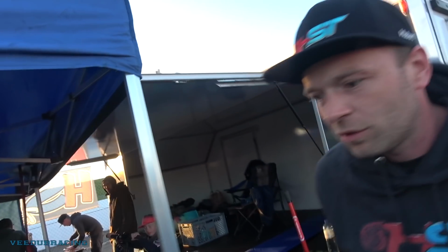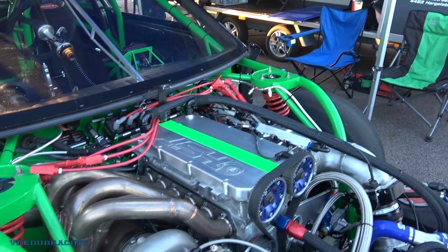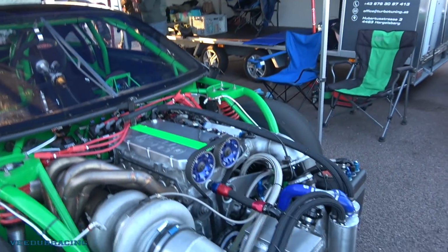We have built a completely billet VR6 engine block. This is the world's first billet engine block on this engine. And yes, we've also got another cylinder head, other camshafts, another turbo. Are these your own custom built? Yeah, all custom built yourself by HST, custom. And what size turbo have you got on it?